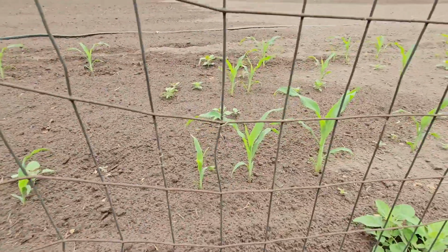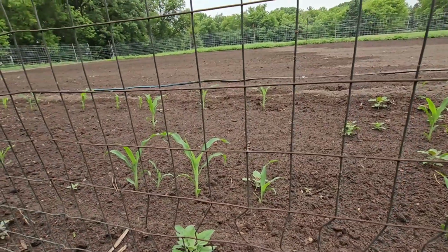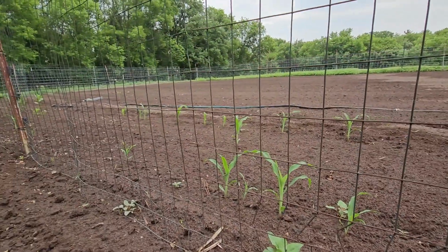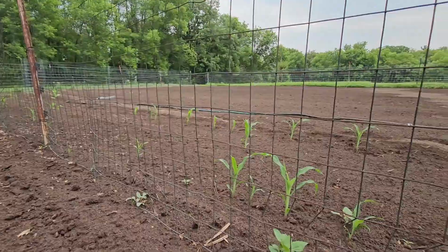We have some of our sweet corn starting. We planted these from seed. Because it's been so dry, we've had some issues with germination. Some have started to germ and then they died off. So we're gonna be replanting some.